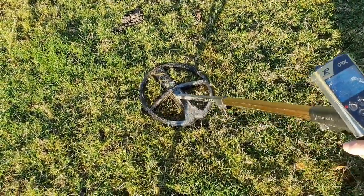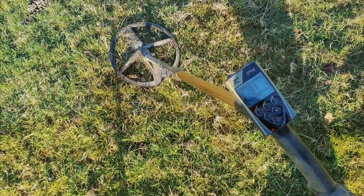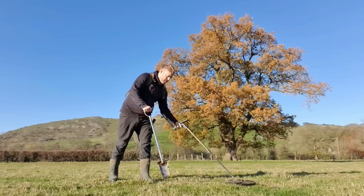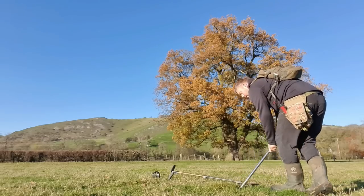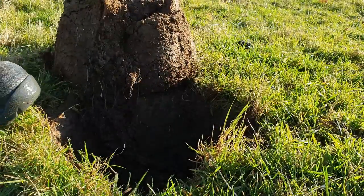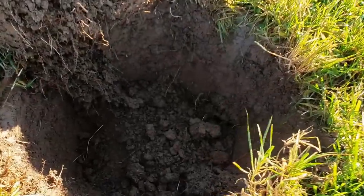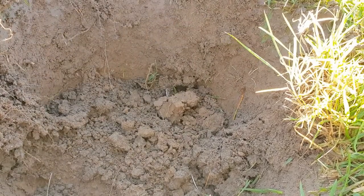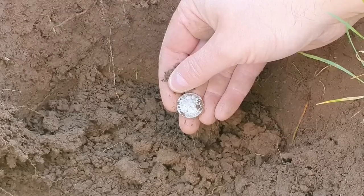This is a target I'm definitely fond of. It's deep, it's faint, 92, 91. Of course it could be a 1p, but you never know. Still in the hole, which is good. In fact, I've just bent down to look into the hole, and look at that, we've got a silver coin on its edge just there. This is an early Victoria, but it could be George III. It's very thin. It's a Bunhead Victoria.